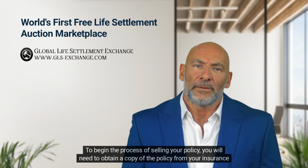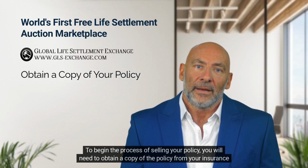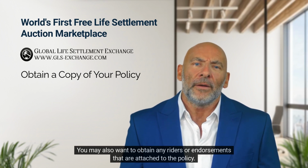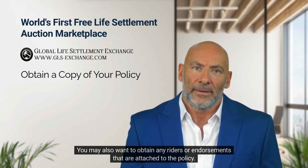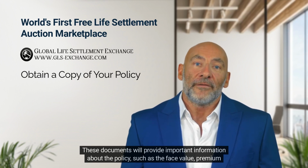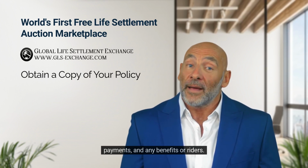To begin the process of selling your policy, you will need to obtain a copy of the policy from your insurance company. You may also want to obtain any riders or endorsements that are attached to the policy. These documents will provide important information about the policy, such as the face value, premium payments, and any benefits or riders.